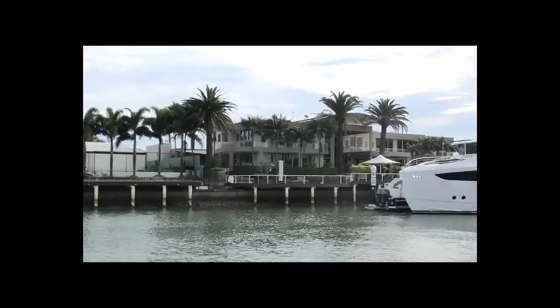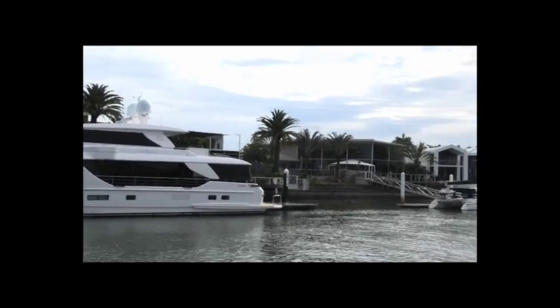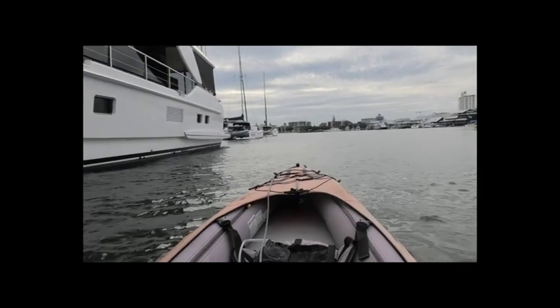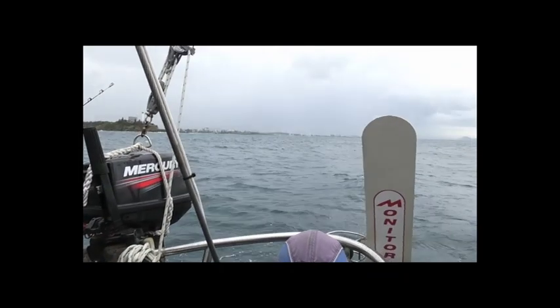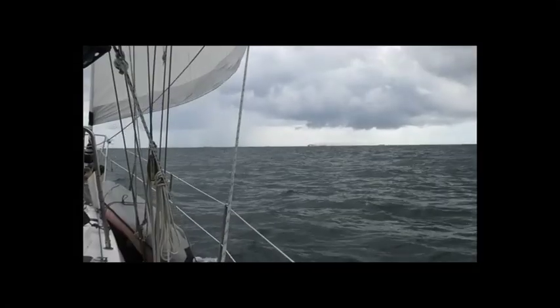I didn't film much here as it turned out, but you get the gist. Big, showy. We're starting to get the hang of how to use our wind vane to steer, but it will need some minor adjustments.